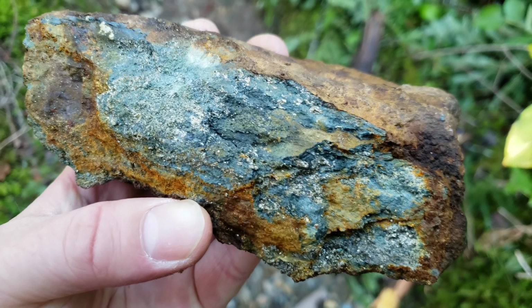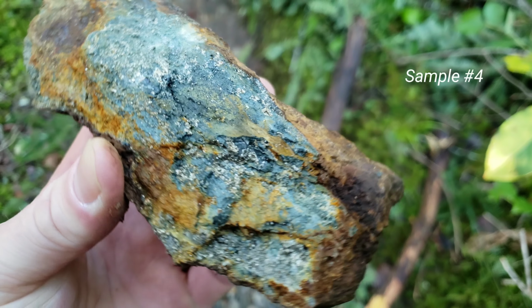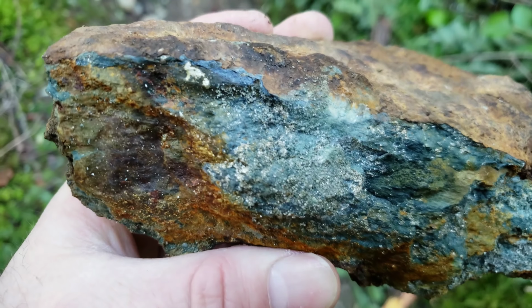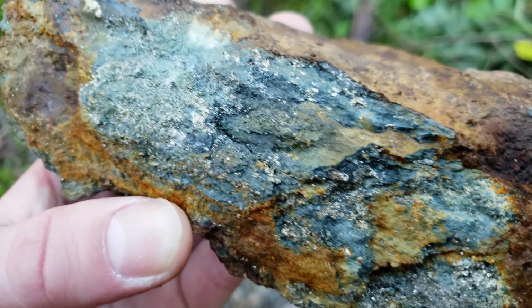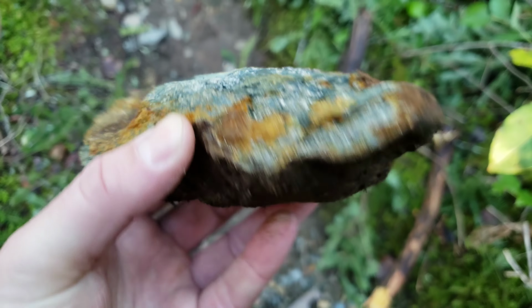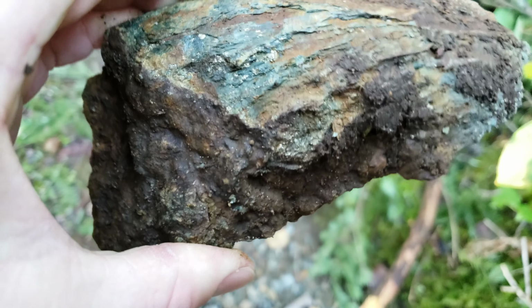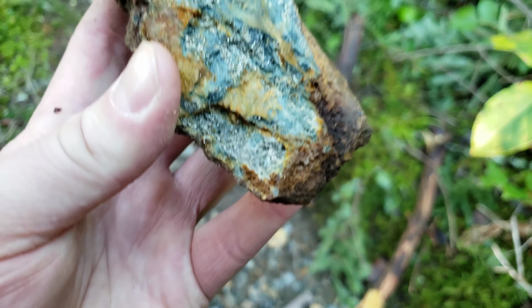Alright, so we got our next sample here. We found this about 5 meters away from the last sample. You can see there's extensive mineralization in the form of pyrite, and over here you have some chalcopyrite and a schistose rock, and you have a little bit of quartz in there as well down at the bottom.